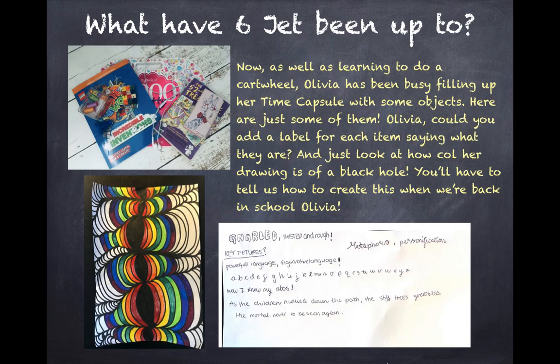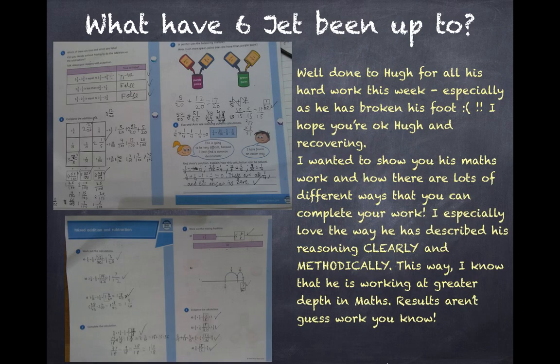Really, they look like eyes. It's really fabulous. Again, you're somebody else that I need you to tell us how you created this when we get back to school, Olivia, because it's fabulous. So, so cool. Really abstract. It looks like it could be in the Tate. Do you remember when we all went to visit the Tate Modern? I feel like it could be in an exhibition there. Very, very excellent. Big well done.